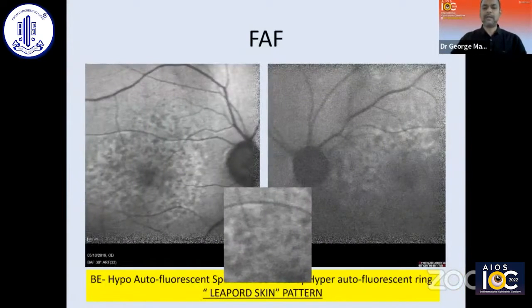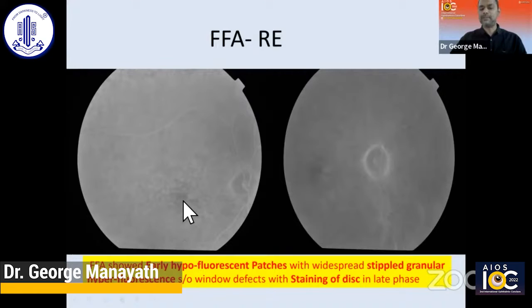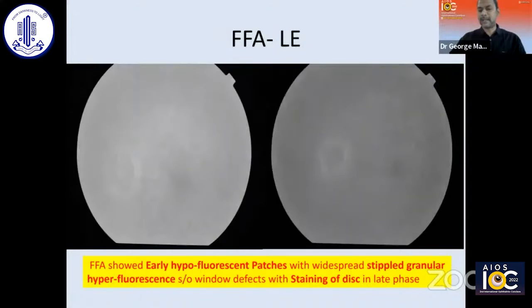Autofluorescence showed hypopigmented hypoautofluorescent patches with a ring of hyperautofluorescence, in a leopard skin pattern. And the fluorescein angiography showed, in early phases, round hypofluorescent areas with late granular hyperfluorescent spots and disc staining. Similar picture was seen in the left eye.